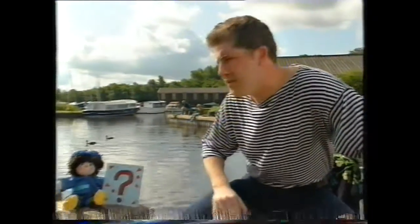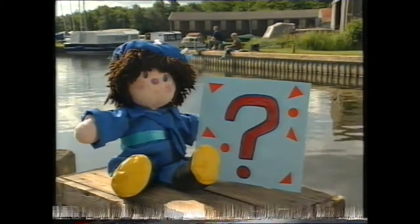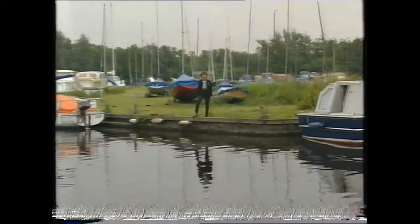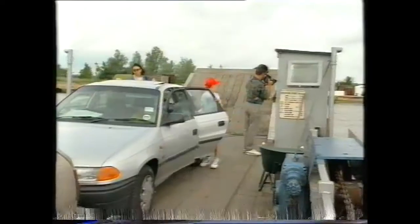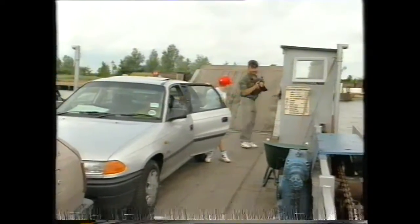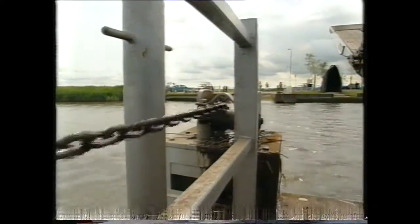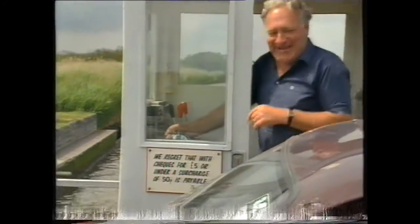What Peggy wants to know is how did those fishermen reach the other side of the Broad? It's Peggy Patch's puzzle. Well, it would take a very long time to travel round by road, and so it's quicker to cross the water by boat. And these boats are called ferry boats because they ferry people and sometimes cars from one side of the Broad to the other, just like this one. It has chains to pull it across the water. And there's the ferryman driving the ferry.